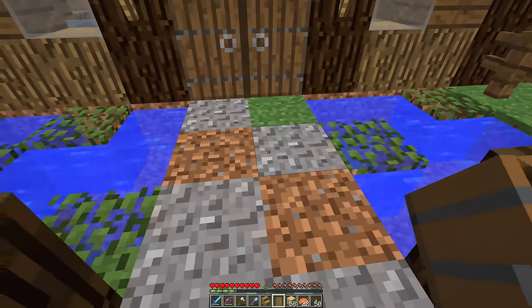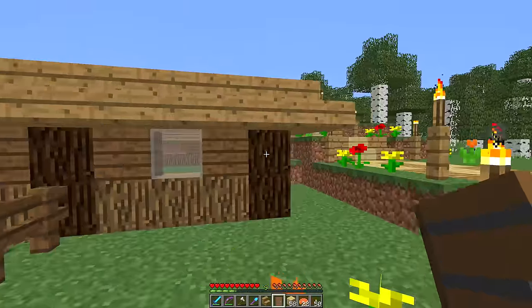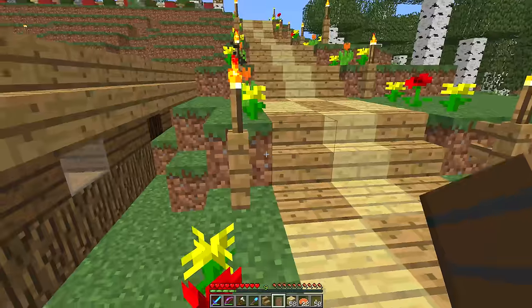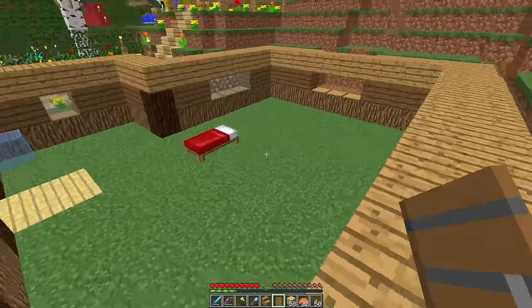So, and there we go. That's the doorway outside there. And this is the build so far. What do you think? I mean, it's looking quite nice. We've done a lot today, actually, to think about it.